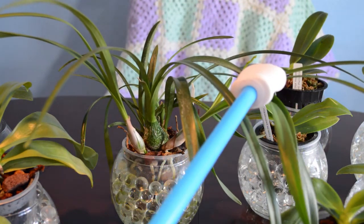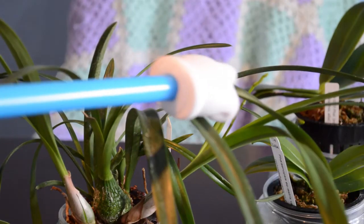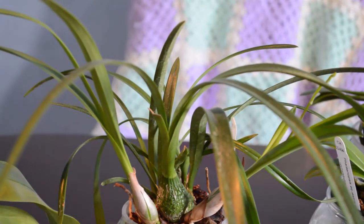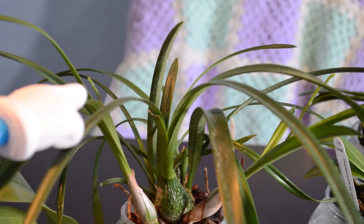But that one, I don't know if you can see. So there's the spike on that one. And then this guy, ooh, you're hiding your spike, are you? Can you see? There it is.